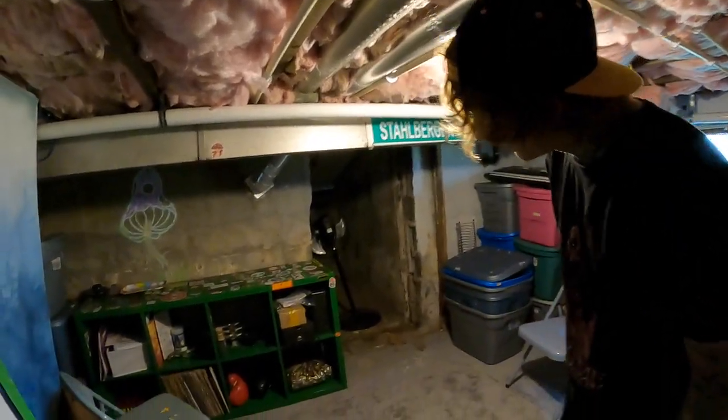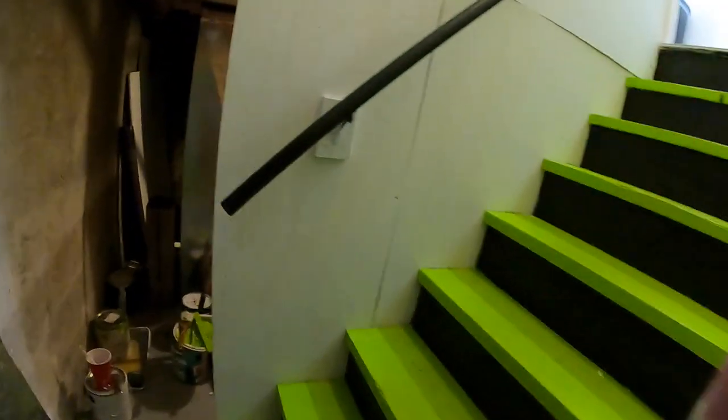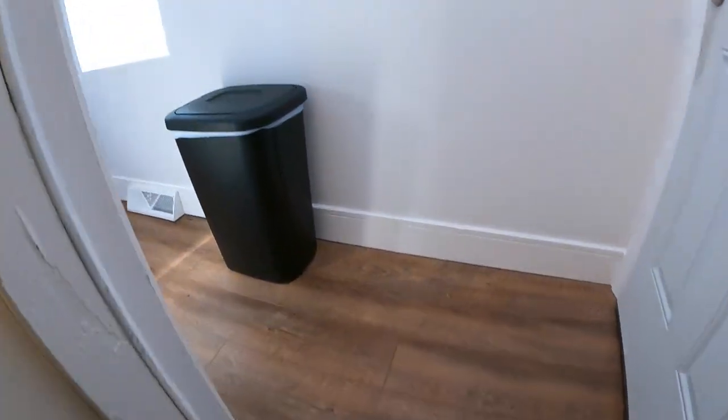It's come a long way since the beginning. It really has, but this is like the least used room, so it is what it is. This is the most disgusting room. Yeah, and the stairs, I love the stairs, the green and the black. Look super cool when you're walking up, especially.